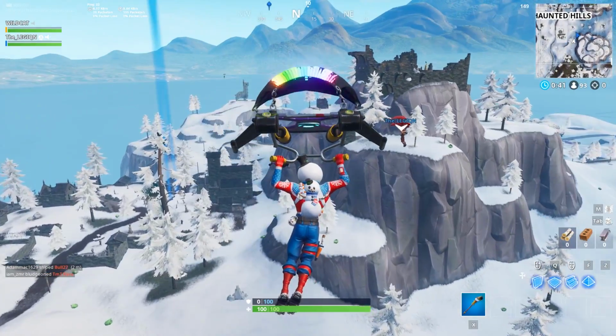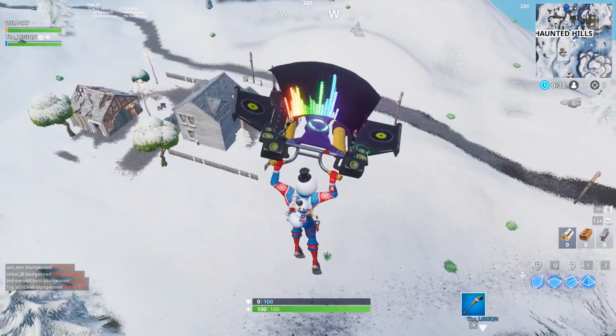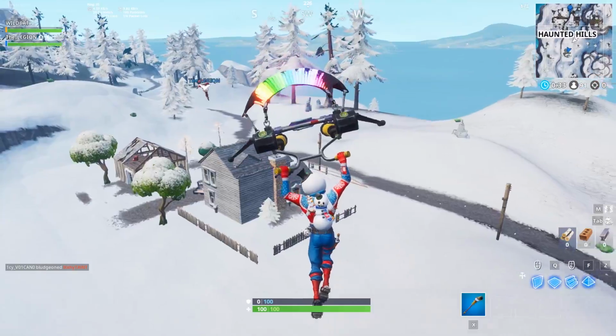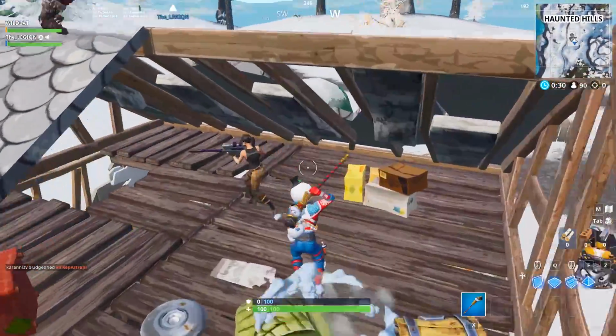There's people here, by the way. Yeah, let's mess them up with our pickaxe. Actually, no, there's not. This guy went junk, and this guy went to these houses. Let's beat this down. All right, the rules are off. We won the no-kill challenge. He got a sniper, let's beat him down.